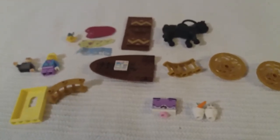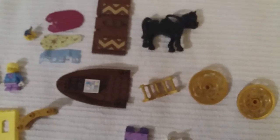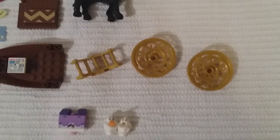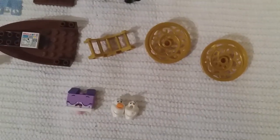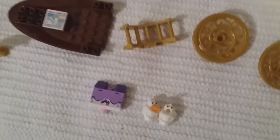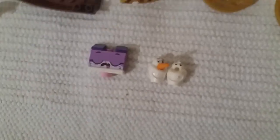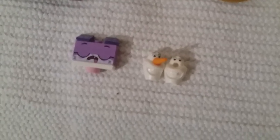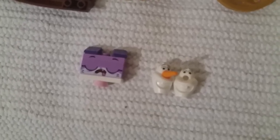Be right back. And here I am back with some parts I pulled out of the box, which I thought were slightly interesting at least. There's probably more in there. These golden wheel pieces are quite versatile, I think, and could be used in a castle set, as with this golden railing. Here you can see the snowman from Frozen, and the head at least, which, if I remember correctly, his name was Olaf.